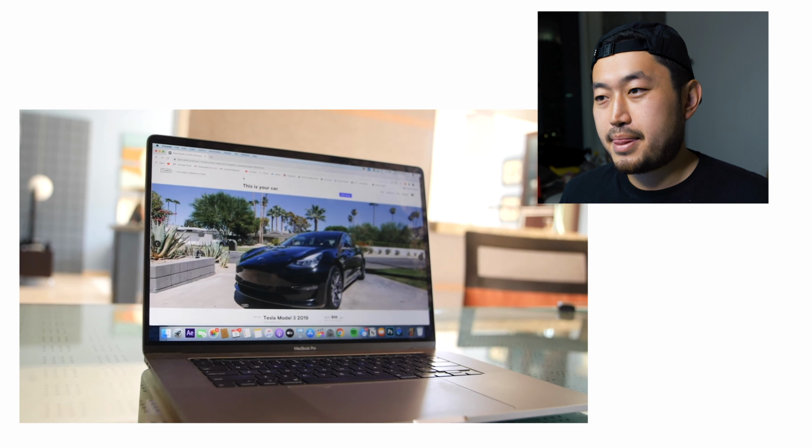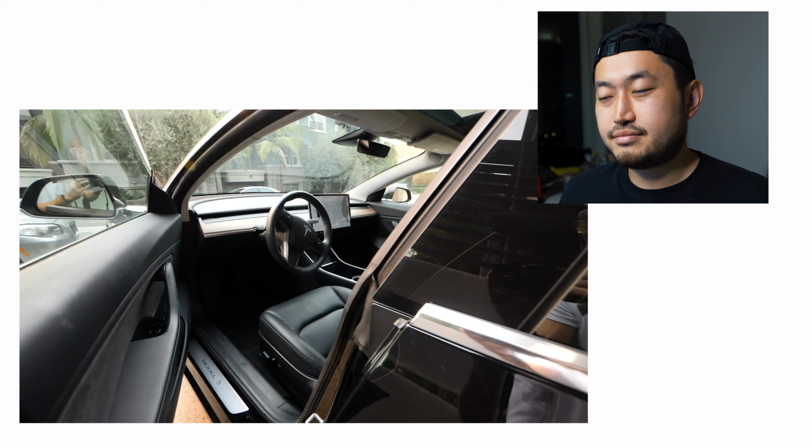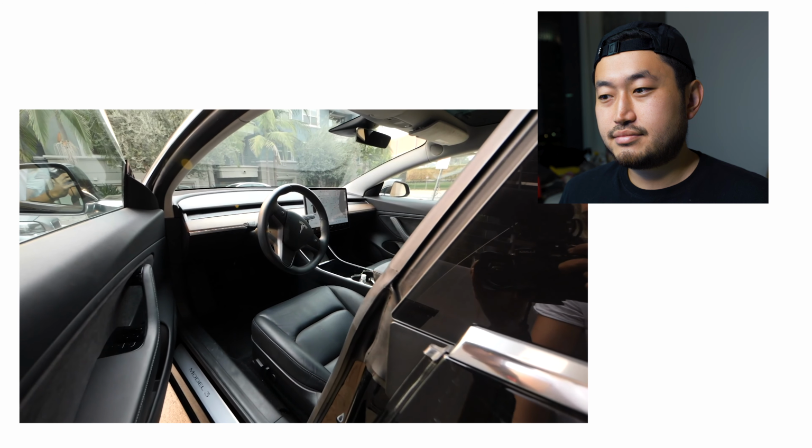So would I recommend renting on Turo, and would I do this again? It's a little more complicated. Overall, my experience renting out my Tesla on Turo was really great. The renters were super nice. It was actually kind of fun showing them the car because they were excited to be driving a Tesla. I made a bit of money and nothing bad happened to my car.